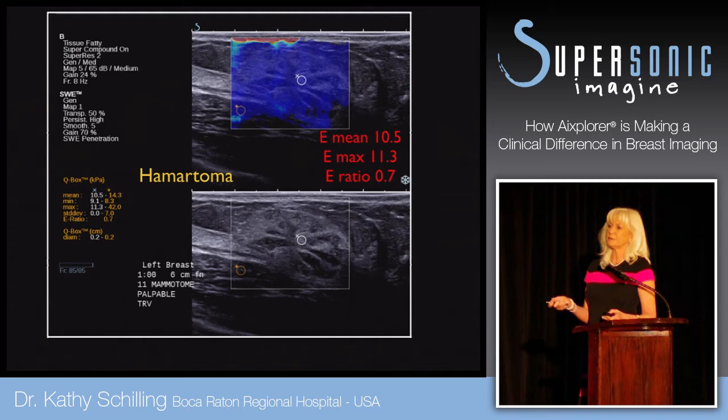You probably suspected that it may be a hamartoma just from the mammogram, but this gives you added confidence that indeed this can be a BI-RADS 2. This really does not need to be biopsied.